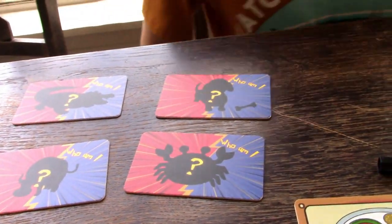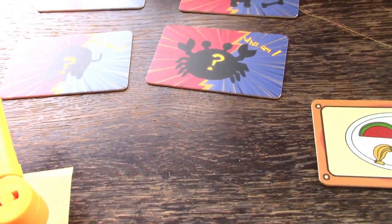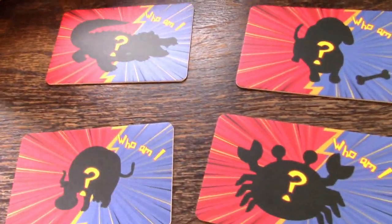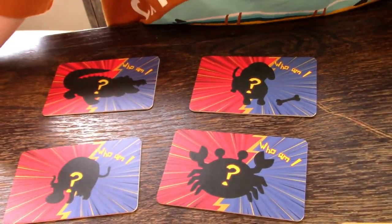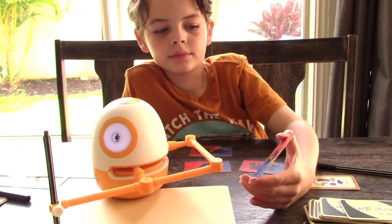I'm bad at drawing. So we're going to move on to Who Am I. You're supposed to guess what animal it is by its shape. What do you think it is? Puppy.